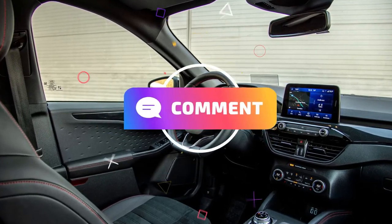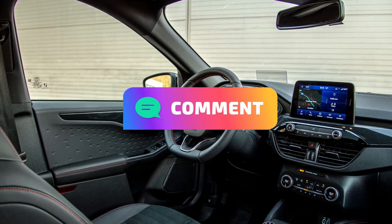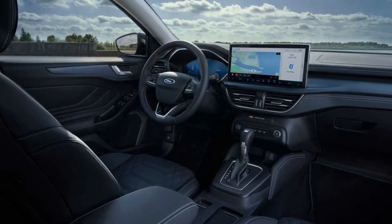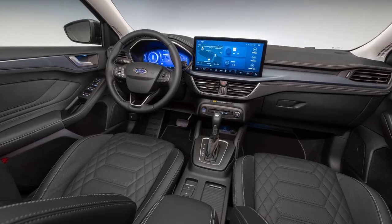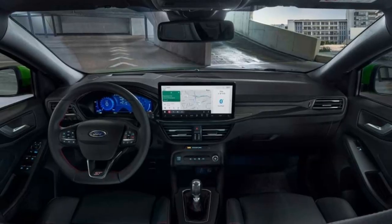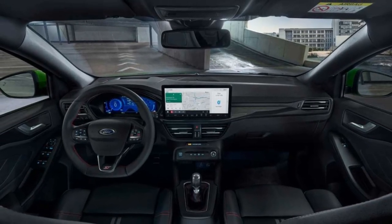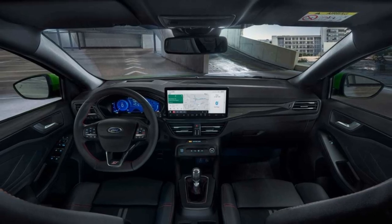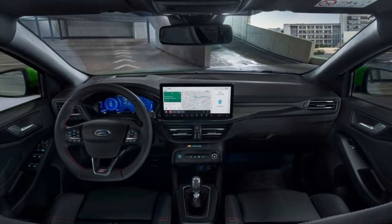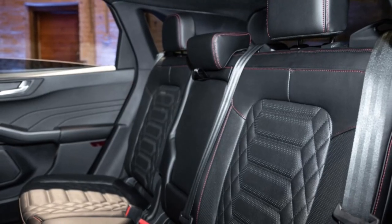The Kuga facelift also includes a range of advanced safety features, including adaptive cruise control, lane departure warning, blind spot monitoring, and automatic emergency braking. These systems work together to keep you and your passengers safe and secure on the road, giving you greater peace of mind while driving.